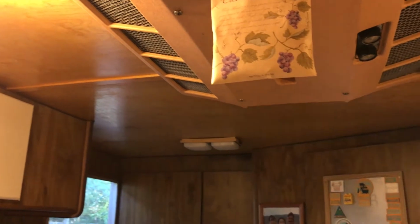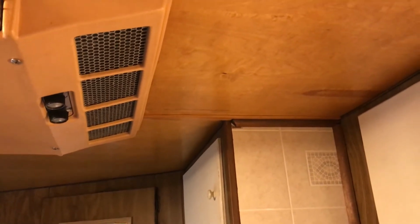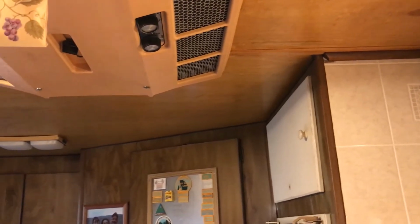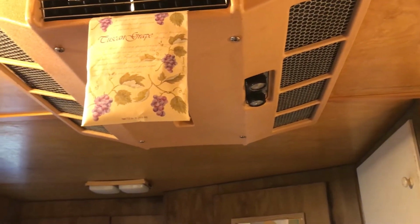And then I was going to scan up just a little bit to show you the ceiling. This camper had some extensive water damage when we first got it, roof water damage. And so my husband ended up peeling back the aluminum over the top and repairing a great deal of wood, and then he basically replaced the whole ceiling throughout the camper because of all the water damage. Yes, that's the original air conditioner and it works as well.